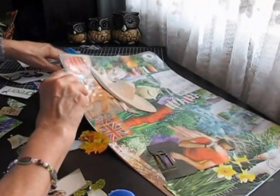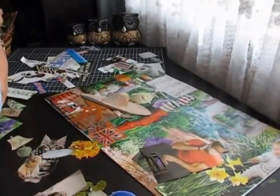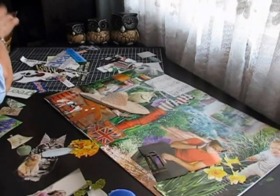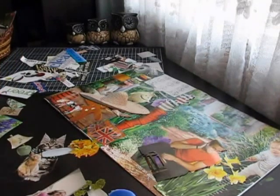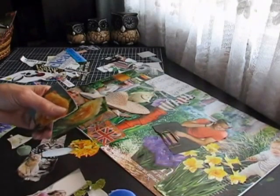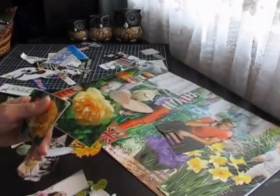Flowers, flowers, where are you? No, I've run out of things. Sorry, I'm going to fossick through here now. That'll do. Sorry guys. I might pause, cut this out and then come back.